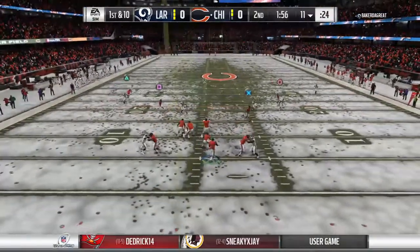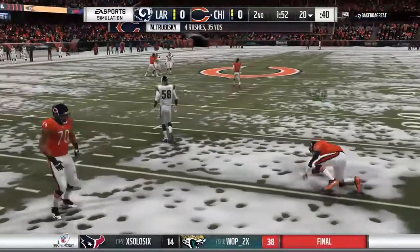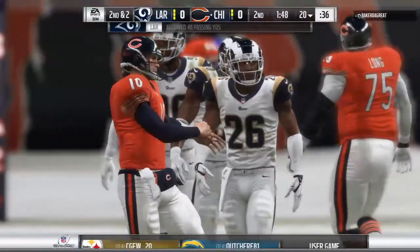After the interception, here's Trubisky, escaping the pressure right. And they're able to bring him down at the 20. He'll get 8 on the scramble there. It'll be 2nd and a couple.